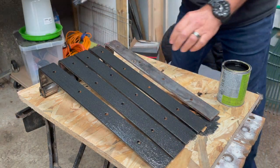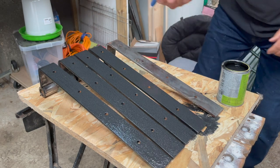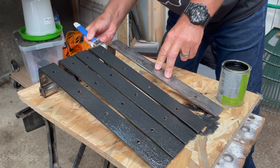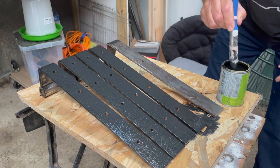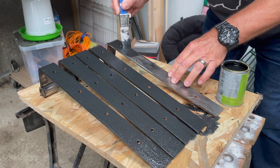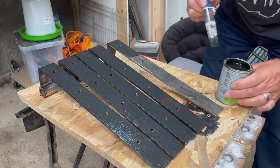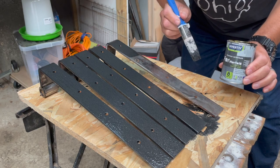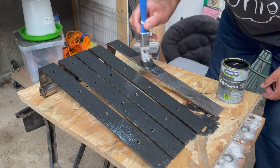So I was going to do the whole red oxide undercoat, couple of coats of gloss, but I thought that the Hammerite might look better. So I went to the DIY store, and Hammerite's crazy expensive here. So this is the French equivalent. Yeah, 8-year guarantee, so a couple of coats of this and I think we'll be in good shape.